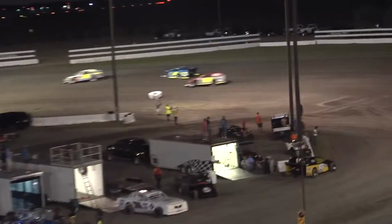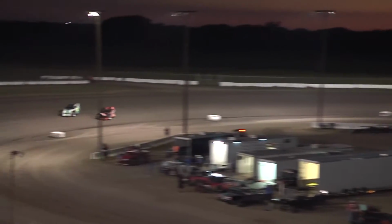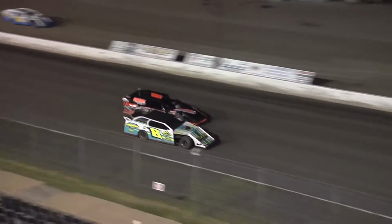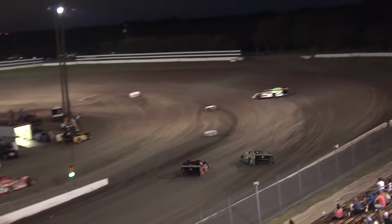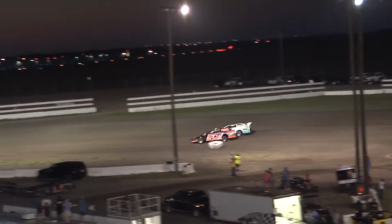Problems. Whoa! That's the skipper. Skipper O'Neill and the number eight car getting a little sideways. And now the 28B of Wendell Bolden. Trying to. Oh, watch out! Oh!